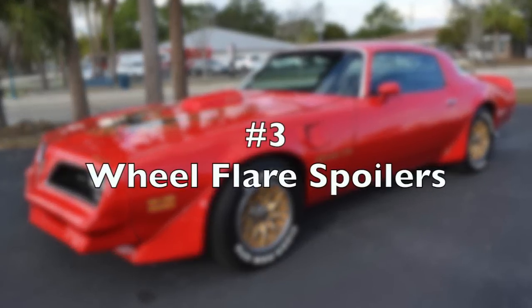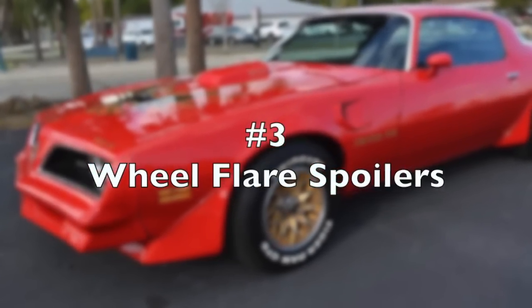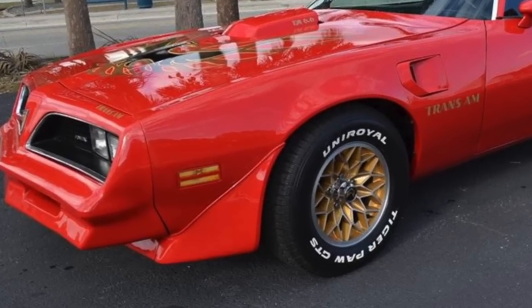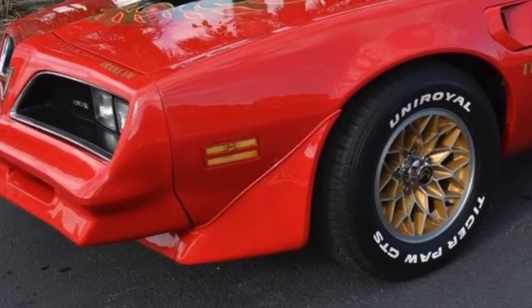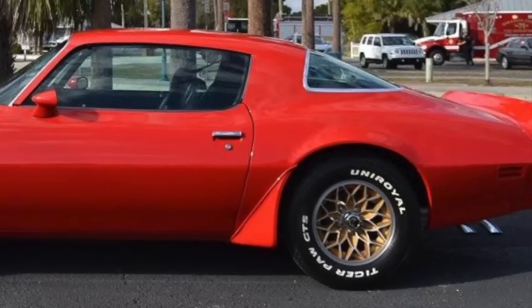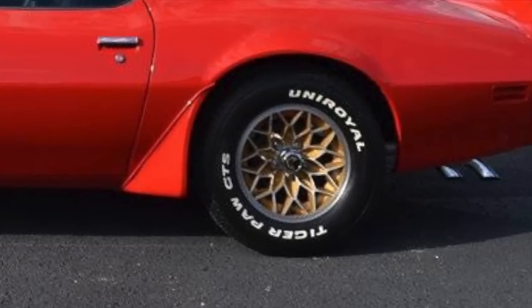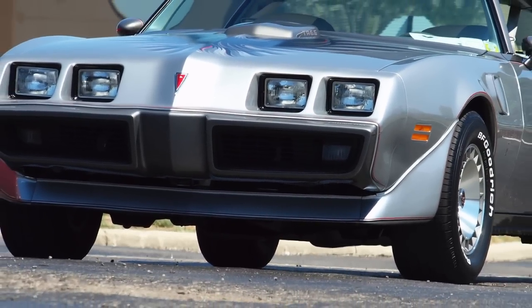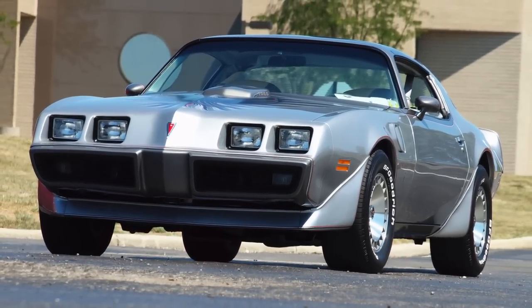Number 3, wheel flare spoilers. Starting in 1970 and going all the way through the 1981 model year, the Trans Am had wild wheel flare spoilers in all four corners. They gave the Trans Am a much more muscular appearance over other Firebird models. And just about any car of its era, there was a stylish front chin spoiler which connected to the lower area of the front wheel flares. This gave the Trans Am a racer look.